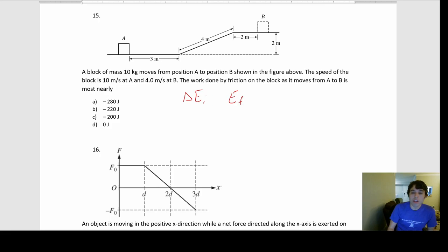Energy final. All right. They got to equal each other minus the work being done. Well, who's doing the work? Well, friction is doing the work, right? That's the work done by friction. If there was no friction, then the energy initially would equal the energy at the end, right? Makes sense. But there is friction at play here.